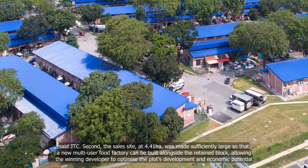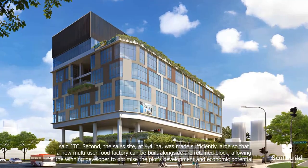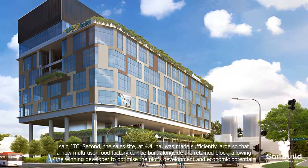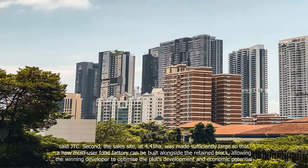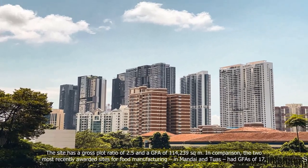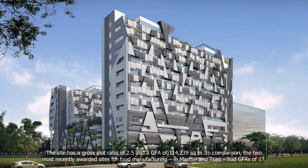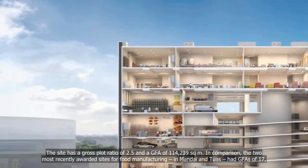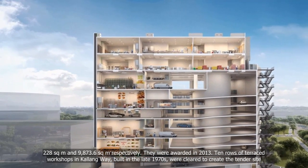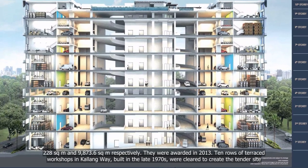Second, the sales site, at 4.41 hectares, was made sufficiently large so that a new multi-user food factory can be built alongside the retained block, allowing the winning developer to optimize the plot's development and economic potential. The site has a gross plot ratio of 2.5 and a GFA of 114,239 sqm. In comparison, the two most recently awarded sites for food manufacturing, in Mandai and Tuas, had GFAs of 17,228 sqm and 9,873.6 sqm respectively. They were awarded in 2013.